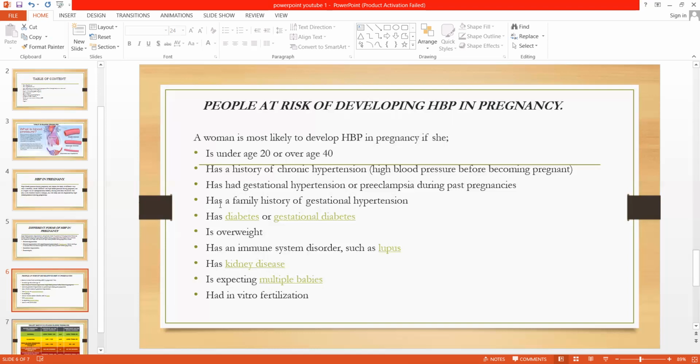Now, a woman who has a family history of gestational hypertension is also at a very high risk of coming down with hypertension in pregnancy. Now, the family history we're talking about must not necessarily mean the woman herself. It could be from her mother, from the grandmother, the father, the aunt, but just a family member who has had gestational hypertension. Did I mention the father? Oops, no, it shouldn't be the father. It should be the mother, the aunt, or the sisters, right?